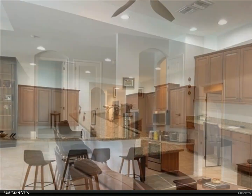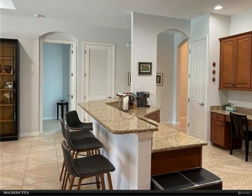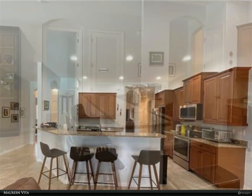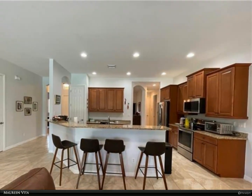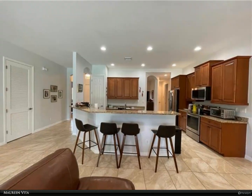The master suite has sliders out to the lanai, along with his and her closets with built-in cabinetry. The spacious master bathroom has 2 vanities, a soaking tub and a separate shower. The floor plan has split bedrooms allowing privacy for all.